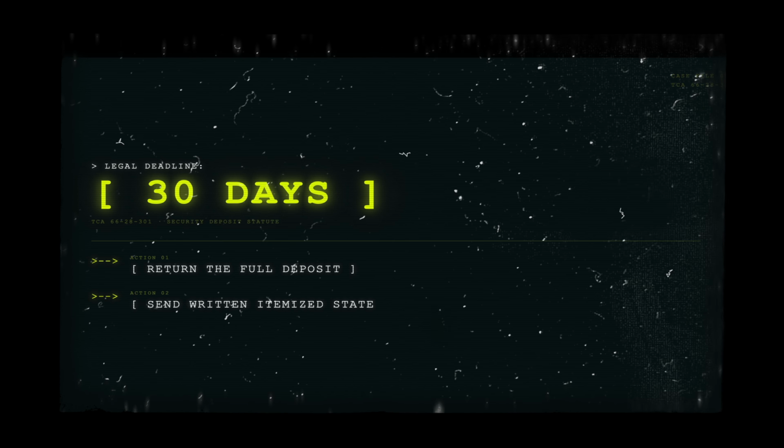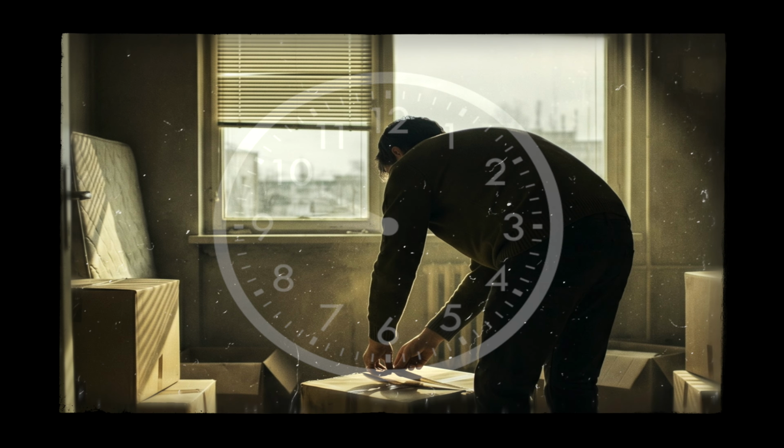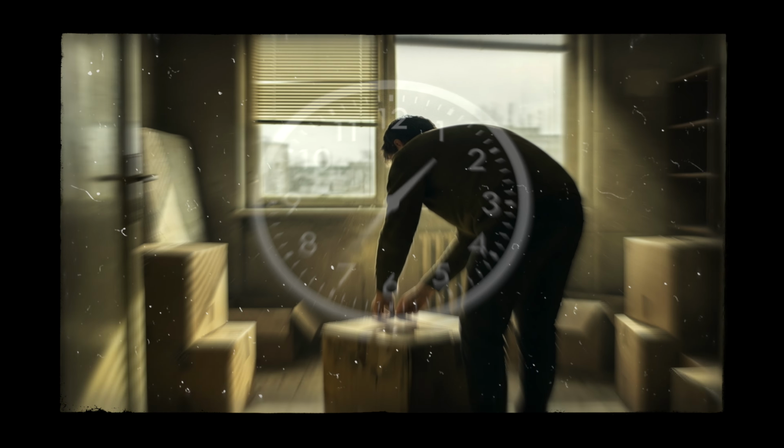The hard deadline: when a tenant vacates, the landlord has exactly 30 days. And that's 30 days to either return the full deposit or send a written itemized statement of every deduction with the reason for each one. And the clock starts on the move out day, not when the quotes come in and not when you get back from traveling on your vacation. Move out day. That's what we have to remember.